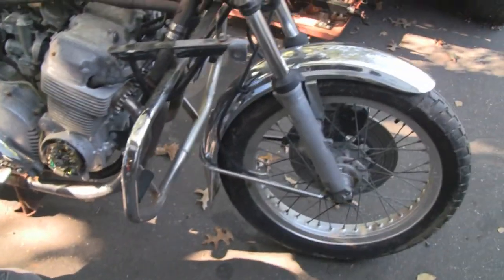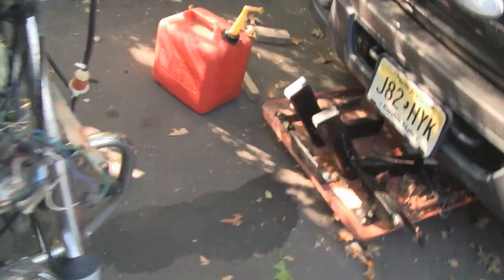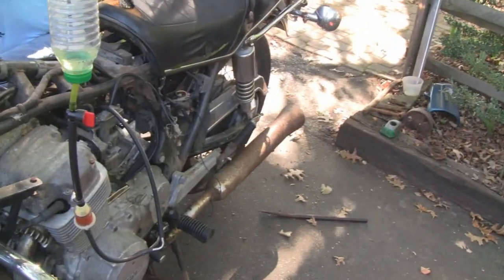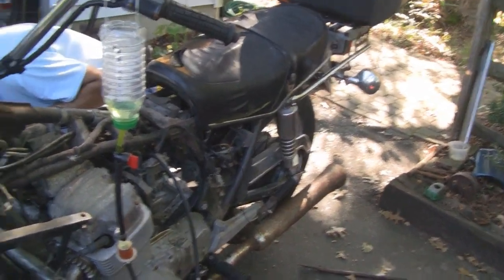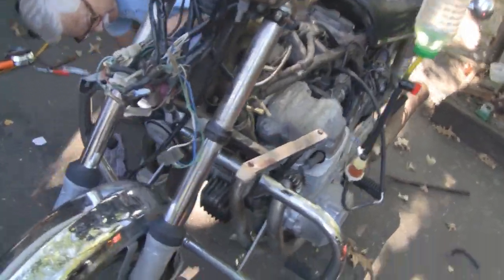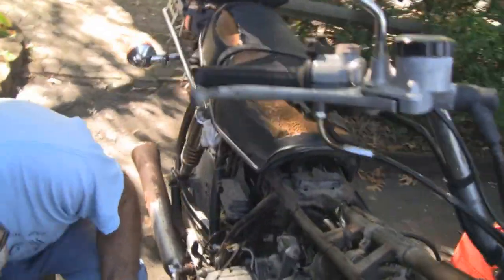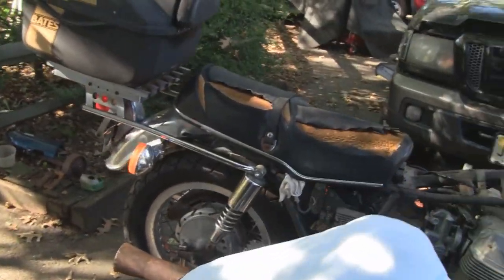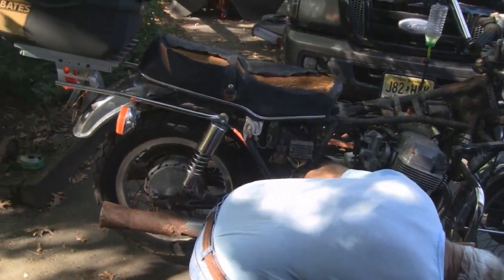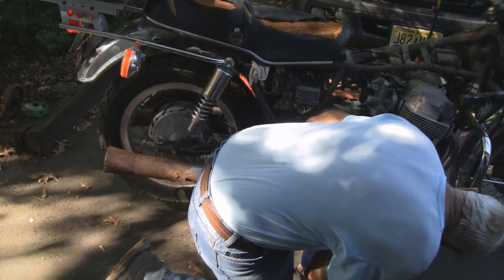Oh well. Well, we're going to leave it at that. And next time we see him, he'll probably have the gas tank on, and he'll probably be riding this thing around. So maybe next time we see him, it'll be up and around. That's right. We got to get that seat. Make that look good. I'll bring that seat over. Yeah, well, don't bring it over too soon.